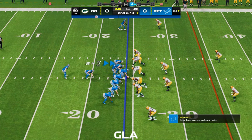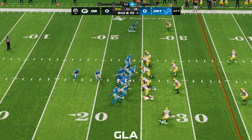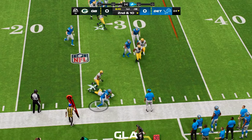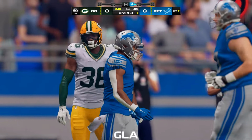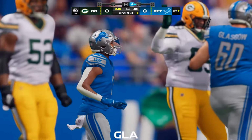Here's 2nd and 10. Now a give running right is Montgomery. They do get a couple, but they'll be left staring at a 3rd and 8 coming up. They did a really nice job there defensively. They strung the play out, didn't give him a cutback lane.